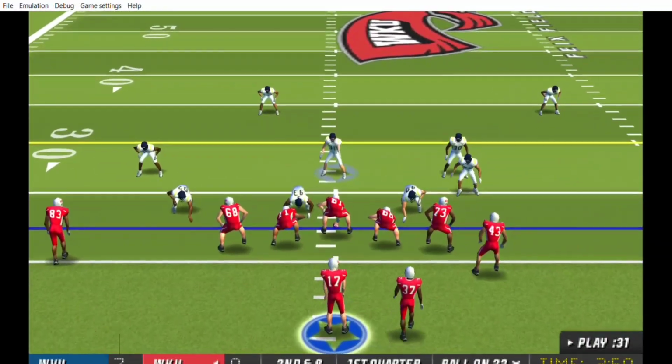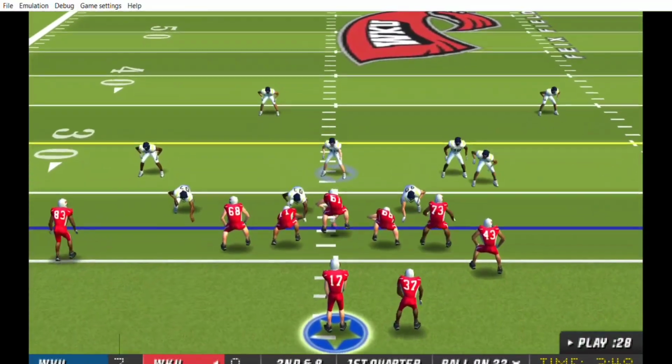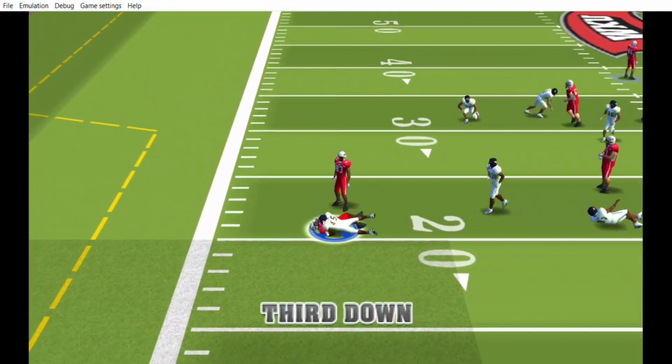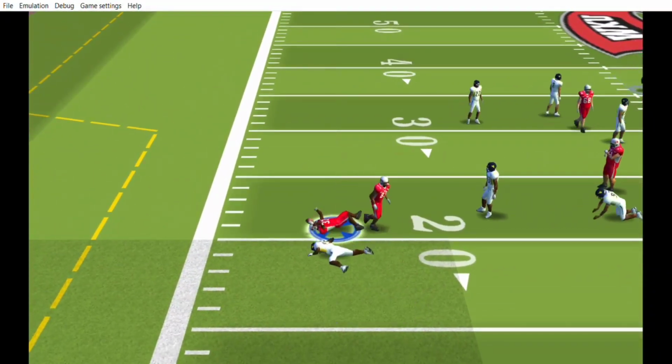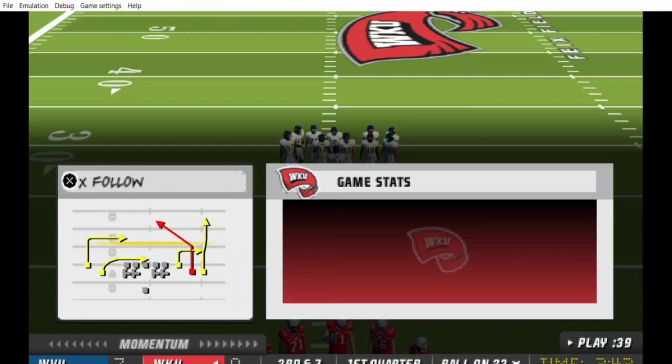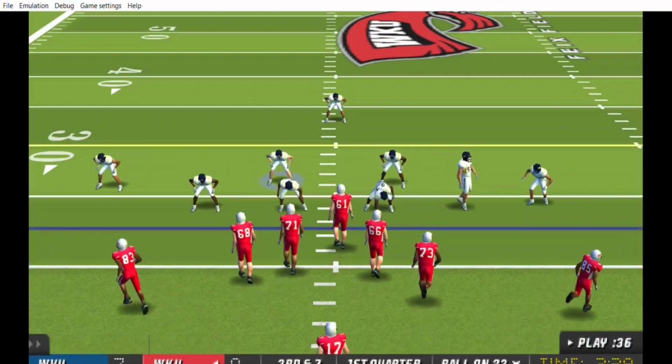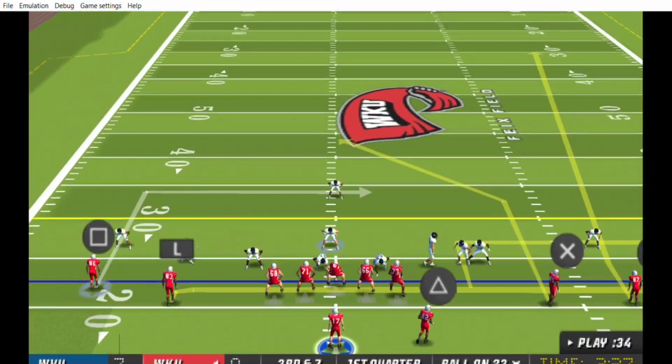Brown is back in the gun. Brown hands off to the left. He's taken down at the 23-yard line. Counter play is good for about a yard. They line up at the 23. It's third and seven. Western Kentucky comes out in the shotgun.